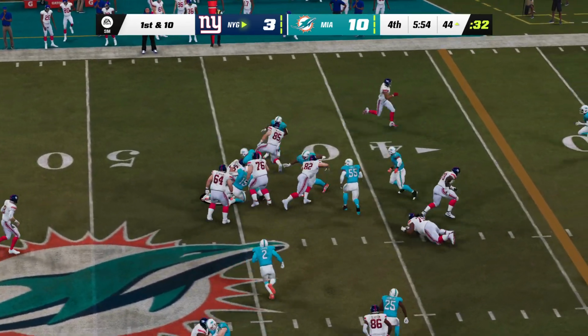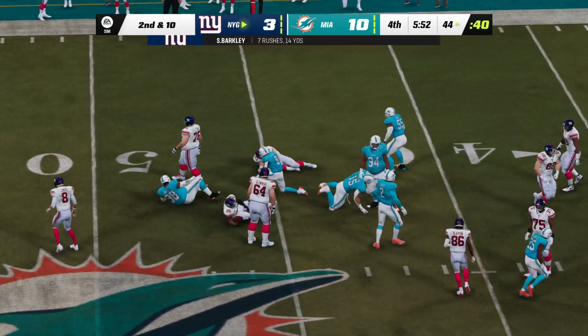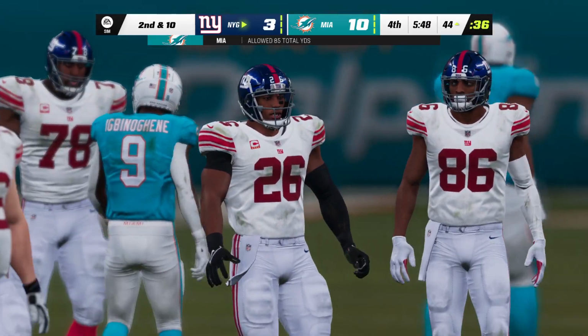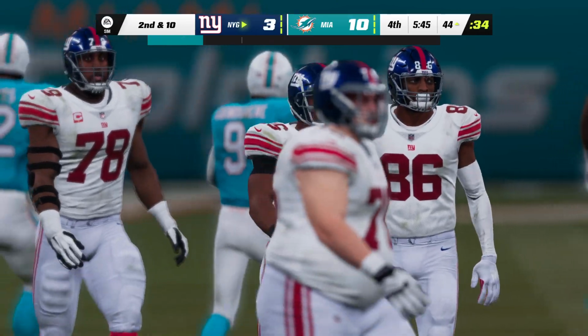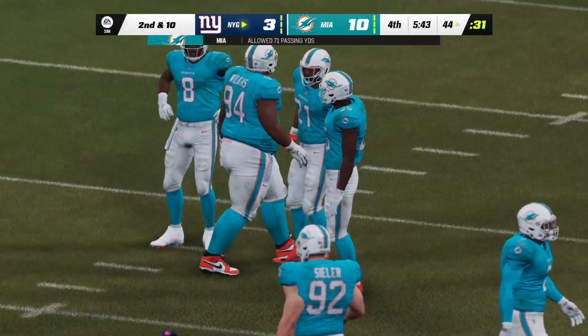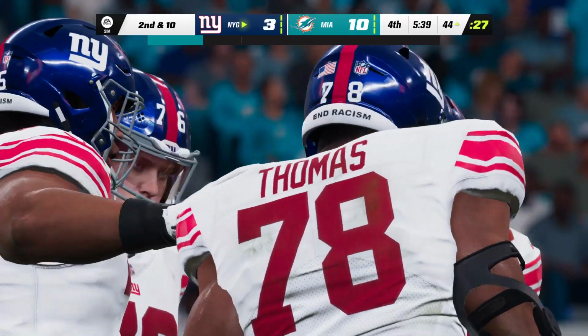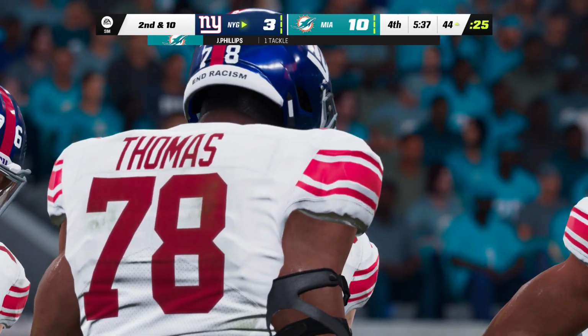A 1st down carry for Barkley. And he'll run straight into a wall of tacklers at the line of scrimmage. It's 2nd down. Offensive line really didn't give him any room to maneuver on that play. Things closed pretty quickly, didn't they? And how about the wrap-up at the end of that tackle? Left no doubt there would be no additional yardage to be found.